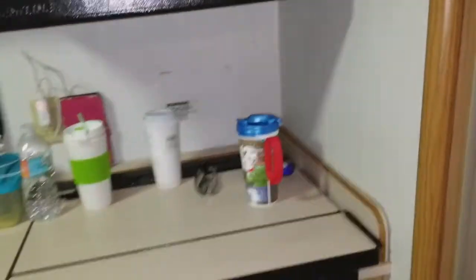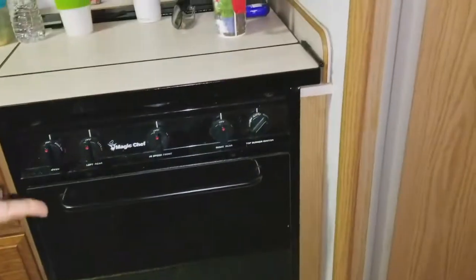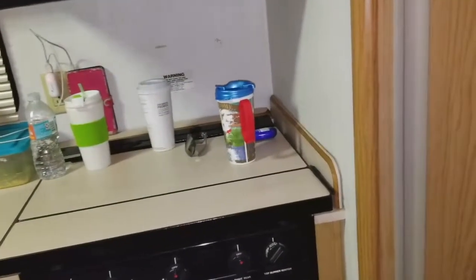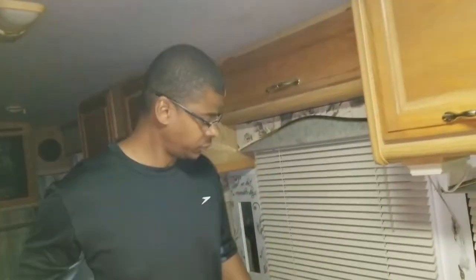This is our little kitchen area, and it has a stove, an oven, and a microwave. So we're able to cook and do all kinds of cooking here. And we also have a grill that Quentin usually grills. You want to say something?